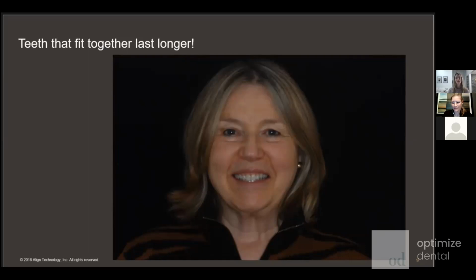But if I showed you guys what ages are going through with Invisalign, and I get to see all the ones in my territory, I can tell you there is a lot of 50-year-olds, a lot of 60-year-olds, a lot of 70-year-olds, and even some 80-year-olds that are moving forward with Invisalign. And why? Why do you guys think? Why would they want Invisalign? Any guesses?